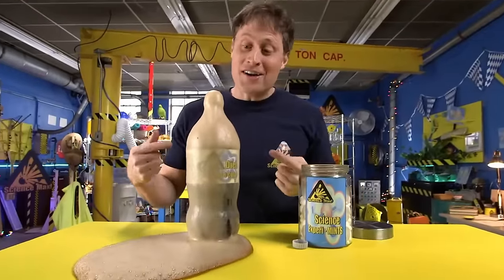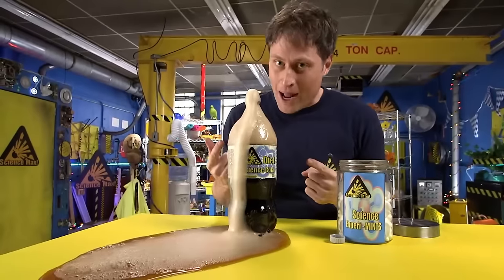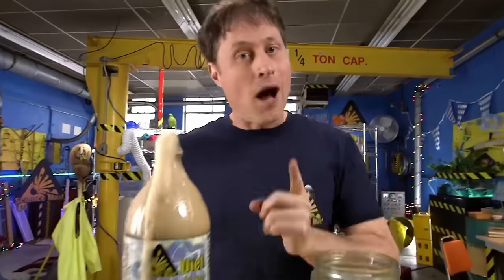Whoa! What's going on here is all of the carbonation that was in the bottle is now being released much more rapidly than it would have been before. Now, why does this happen?